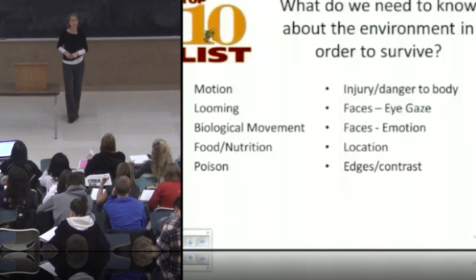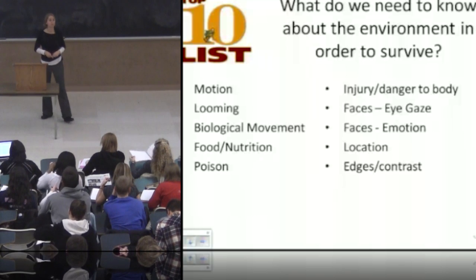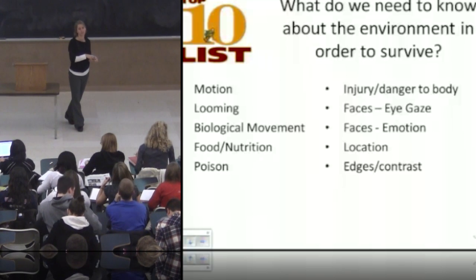So these are our top 10 features of the environment that your perceptual system is attempting to extract.